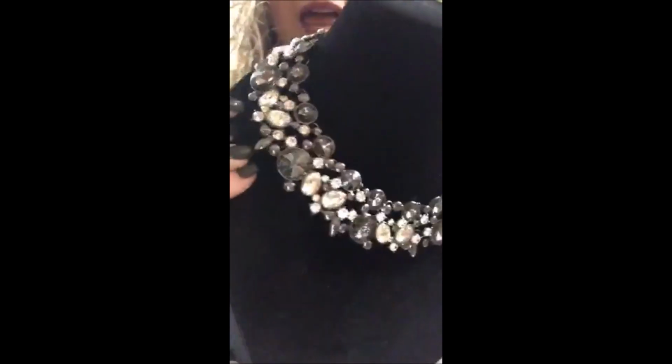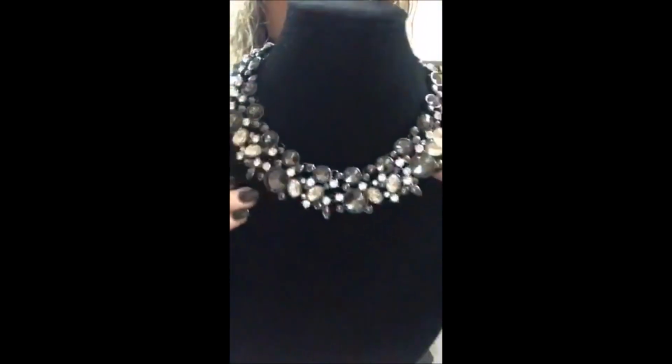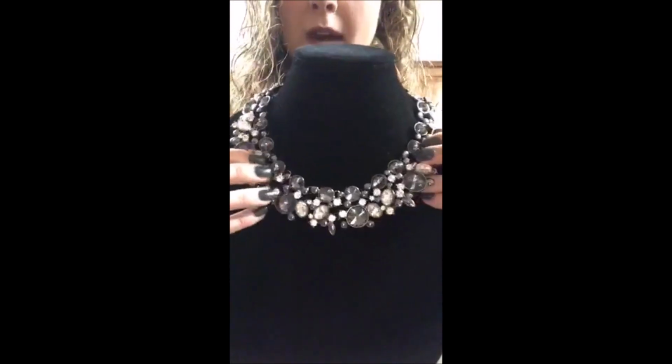Okay, let me do this one. Because Dee was super excited when I wasn't here yesterday. She comes Monday through Friday and she assists. I don't know if she's still on here. This is Dee's favorite, okay? This is in the gunmetal. These are smoky gems mixed with white. It is like a bib necklace, okay? But this thing.